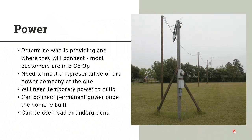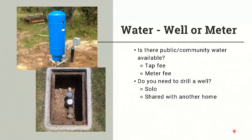So the customer, on the build on your lot side, the customer is an integral part of making sure that happens. And we need all the help we can get from you. So we've got temporary power at first, and then of course permanent power usually once the masonry is on the house, we can start getting permanent power.